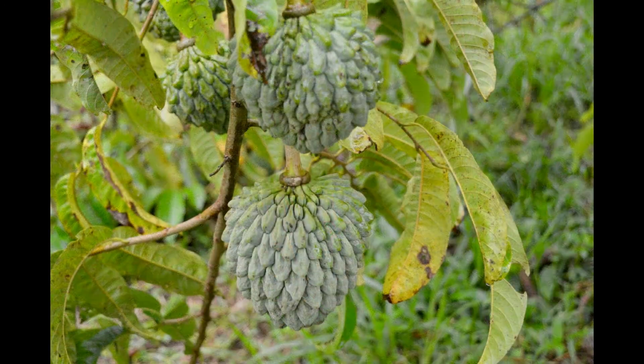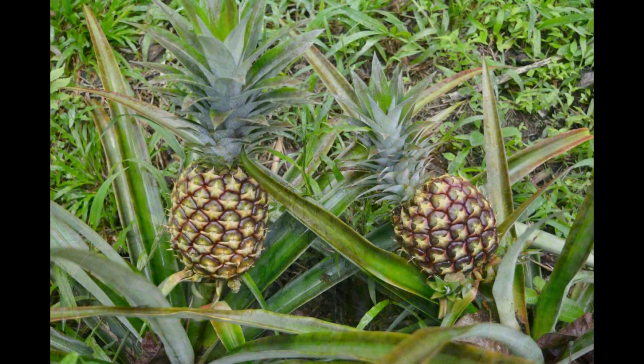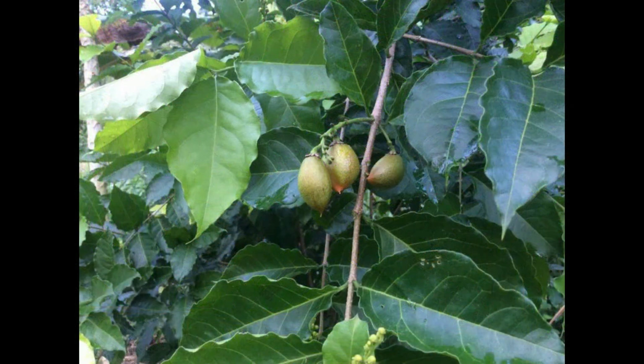The soil is typical rainforest geology, though we also have sandy areas by the rivers. Altitude is between 760 meters and 1200 meters above sea level. Now on to the process.